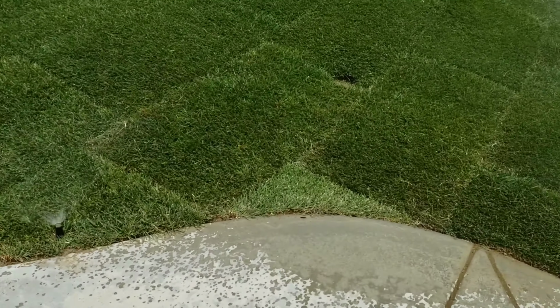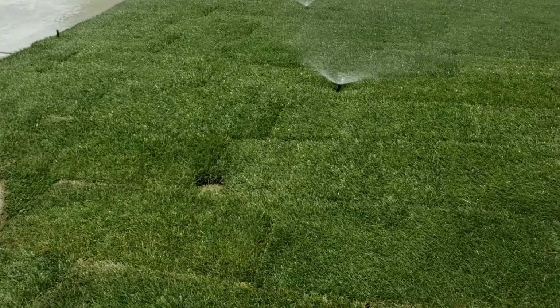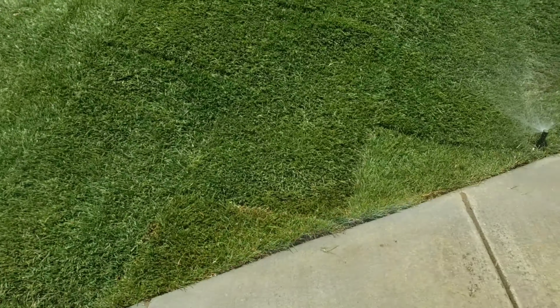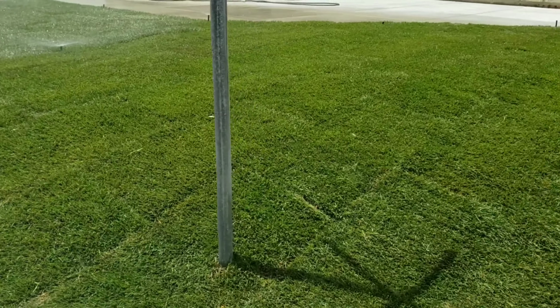I always roll our grass out one way to make sure that you don't have things looking an odd color. If you see little odd colors, it's because you did it backwards. I do it sometimes to fill in the areas. There's nothing you can do. Well, you could do something, but it's too much cutting.